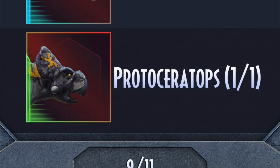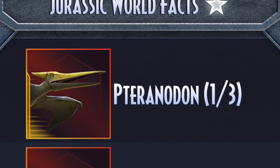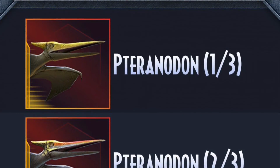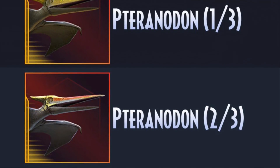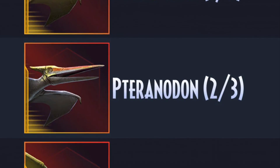This is just a rehash of the Wave 1 attack pack. And then we are back to those Pteranodons. This most likely is the dual attack Pteranodon we already know about, not one of the new figures, new paint schemes that was shown previously. One of these Pteranodons is also a battle damage Pteranodon that we already know about as well.